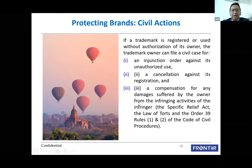So what are the measures of brand protection that we always see in this market? The first one is, if it's a trademark, then you can have a civil action. If a trademark is registered or used without authorization of its owner, the trademark owner can file a civil action. So the civil action can be an injunction or an order against an unauthorized use.